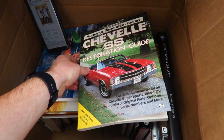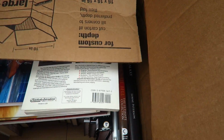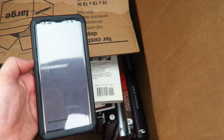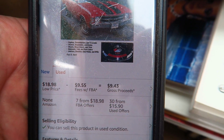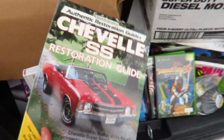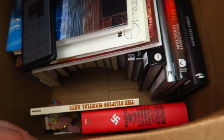Here we go, we have Chevelle Restoration Guide. Let's see what this is going for. Don't really remember prices. This happened hours ago today. All right, 712,000 in books, not bad. Used coming in at $18.98. I'll make $9 on it, 9 to 10 bucks. Great price for a book, not a bad rank, should sell fairly quick.